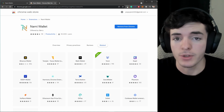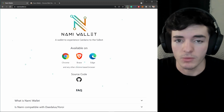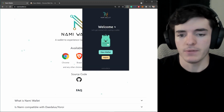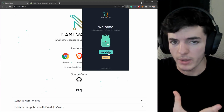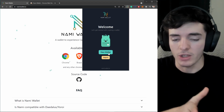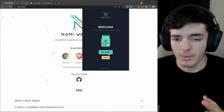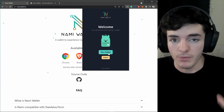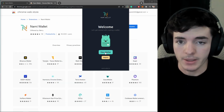I like to have it as the first one, and when you click it, you're going to be able to see, it doesn't matter which website you're on, this is the point of Nami Wallet, to interact with websites. But if you click it, you're going to see that you can now import a wallet or make a new wallet. I'm going to have the import section also in the video, but for this purpose we're going to be making a brand new fresh wallet, assuming that maybe you've never made a wallet before and you don't know what the heck you're doing. With that being said, let's go ahead and make our new wallet.